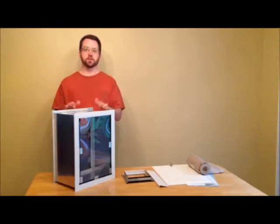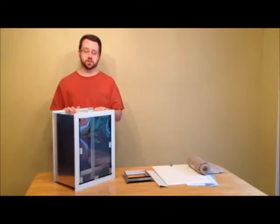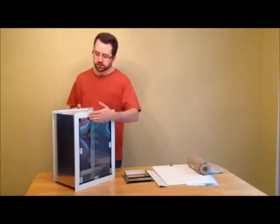This is one of our favorite pet doors that we sell, and the reason why is because we can do all kinds of cool installations with this pet door. But first things first, let's talk about the flaps.